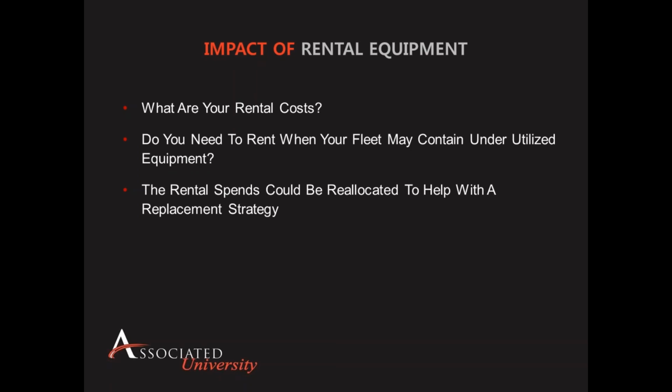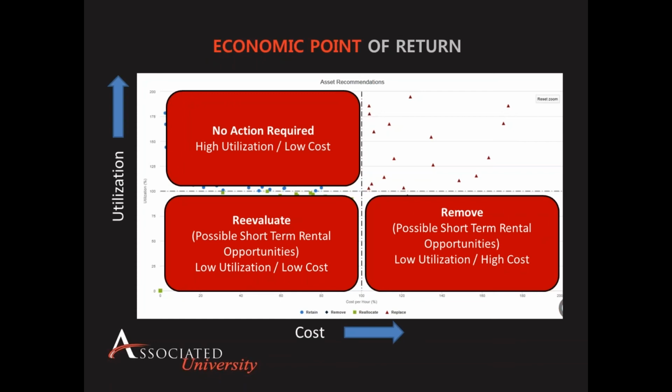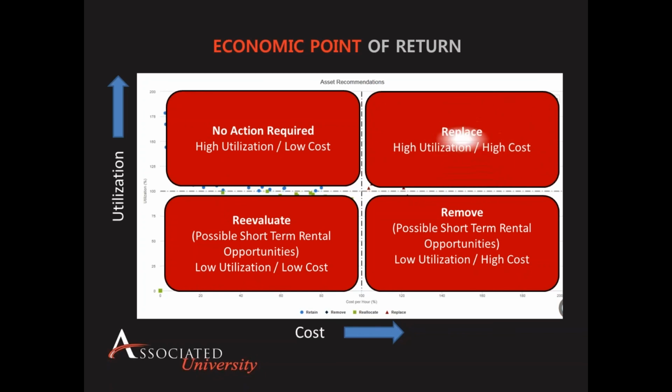Heading back to this scatter chart, the last quadrant we're going to talk about is the replacement. And these are trucks where you're getting high utilization as well as high cost tied to them. So these are the trucks, obviously, that you really want to look at putting at the top as a priority to replace within your fleet. You're not going to supplement these with rentals. These are really the highest cost factors within your fleet.